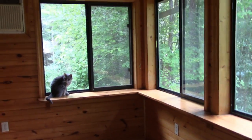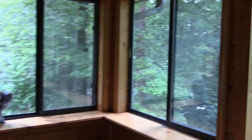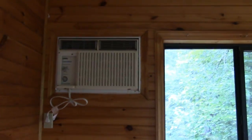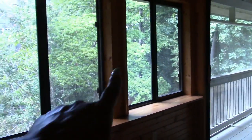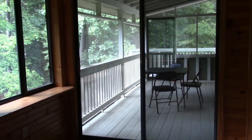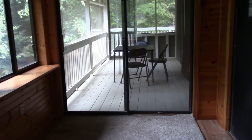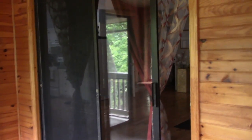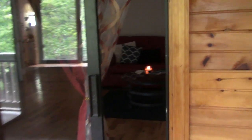And this is Sherry's favorite part. As you can see, she's right there. And it's just very nice in here. There is an air conditioner. The windows, and that window is the one that they came through. And then you can see the screened-in porch from this side. And this is the view going back inside the house.